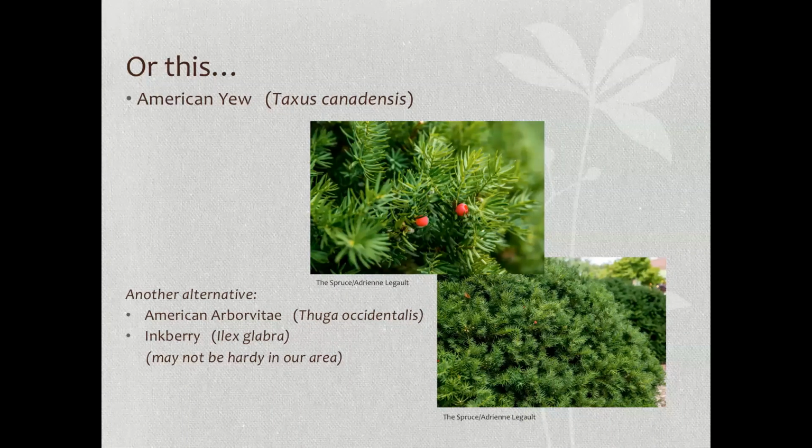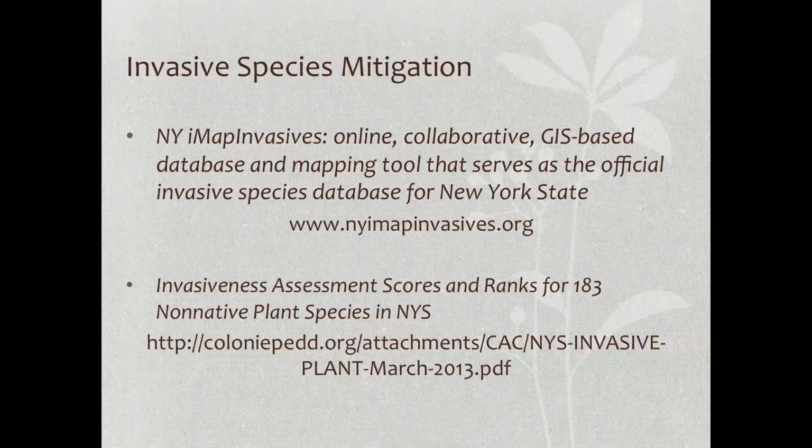So that was a whirlwind tour through some invasive species and then some native alternatives that you could consider looking at. So Betsy's now going to talk to us a little bit about invasive species mitigation, and then I'm going to just touch on some resources. Take it away, Betsy. Okay.